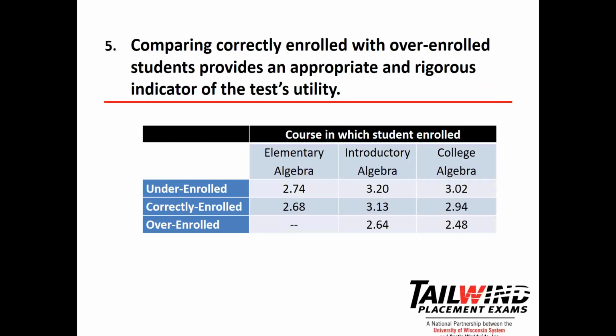When you break it down this way and compare these different groups, you can get some really good, compelling evidence on the cost of overplacement. Looking at this table, we're really interested in comparing the correctly enrolled with the over-enrolled students, and we can see that the over-enrolled students do significantly less well in each of these classes than the correctly enrolled students. That's often a difference of like a third to half a grade point, which is a pretty huge difference.